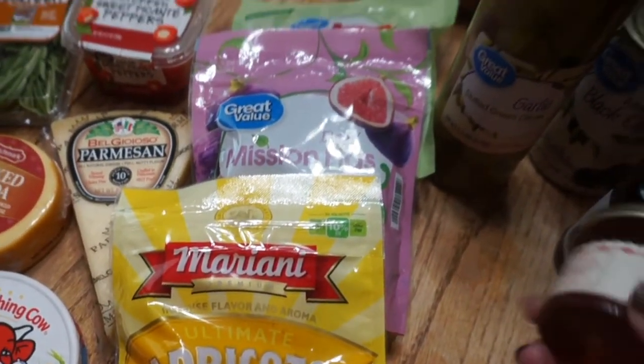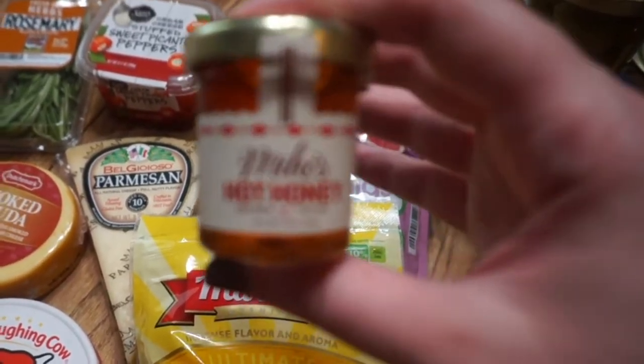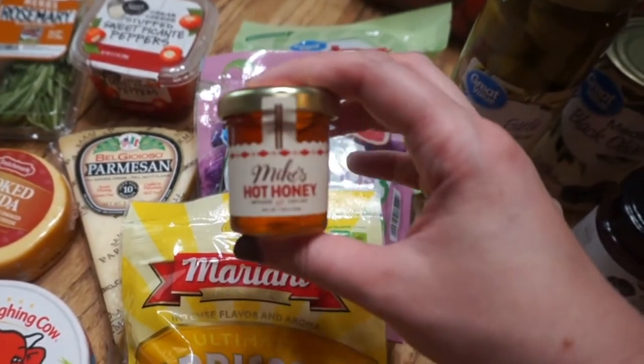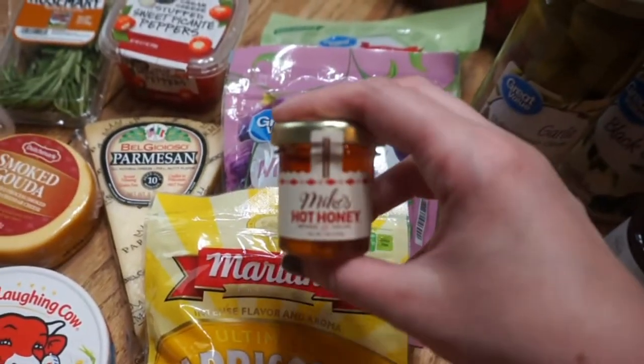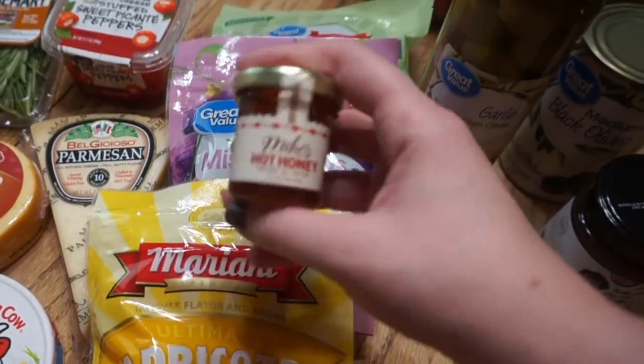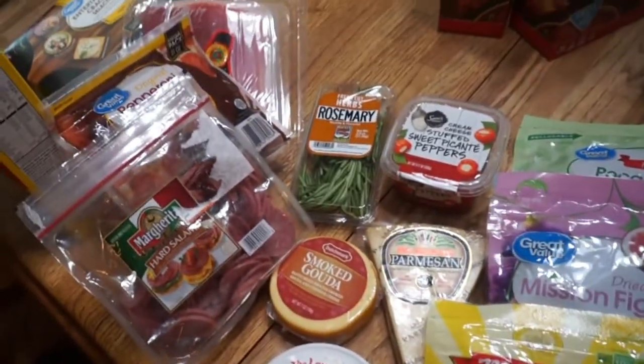And then I always see little mini things of honey on people's charcuterie boards. And I couldn't find a regular honey, but I found this hot honey. So again, this is one that the kids probably won't like, but something that I will like a lot. So that is everything for the charcuterie boards.